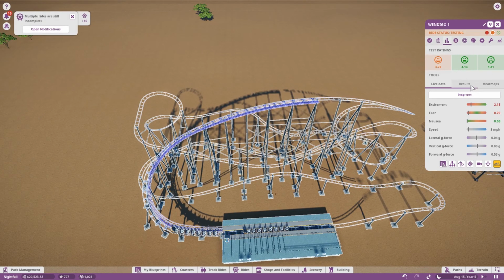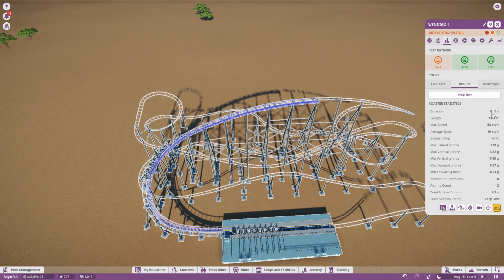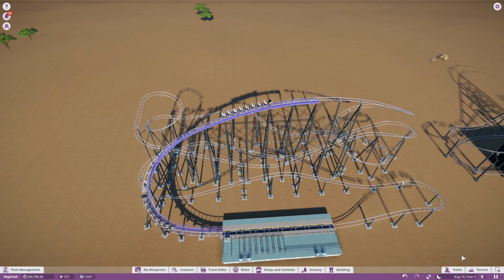And these are the stats for it. Let's just take a look at the stats over here. It's pretty long, even though I didn't really want it to be that long, but whatever. It's just 20 seconds over a minute. It's not going to take that long to ride this, and we do have 2 trains, so we could turn over quite a bit of profit. Really depends, though, on how much it costs to run this thing.